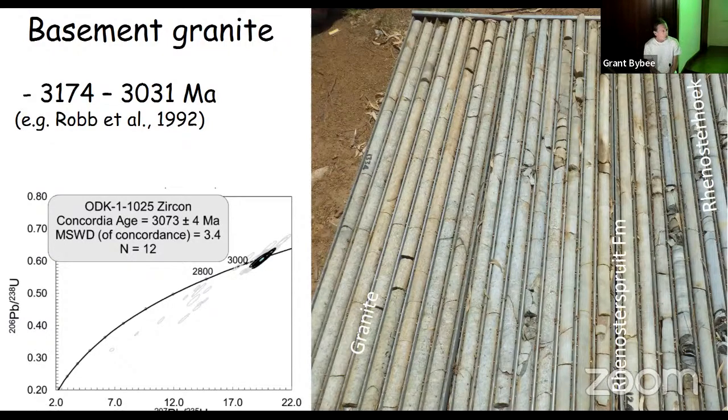Now 3.07, this age is a prominent age, specifically in the eastern part of the Kaapvaal Craton. There are a number of granites of that age, such as the Syenitic granite, and this is known to be one of the few Archean tin granites around. So yes, same age here in the Hartebeesfontein area.